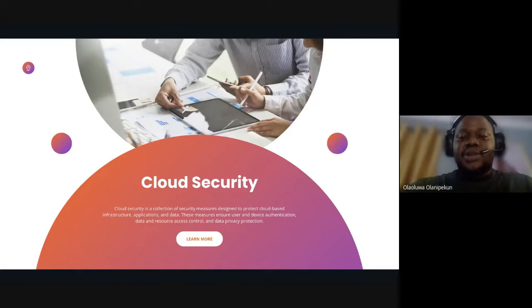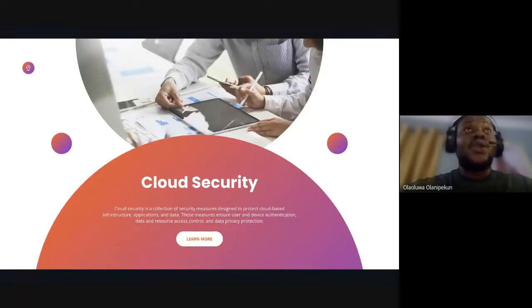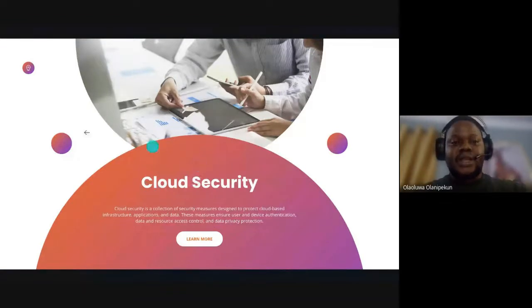These measures ensure user and device authentication. So who can access your system? That's what security would enforce. Who has access to what is still under security as well. So your data and resource access control, which is what I just talked about: who has the authorization to view what data within your organization? And your data privacy protection: what type of information do you want to divulge to the public, within your application, within your organization, whichever way you want it.